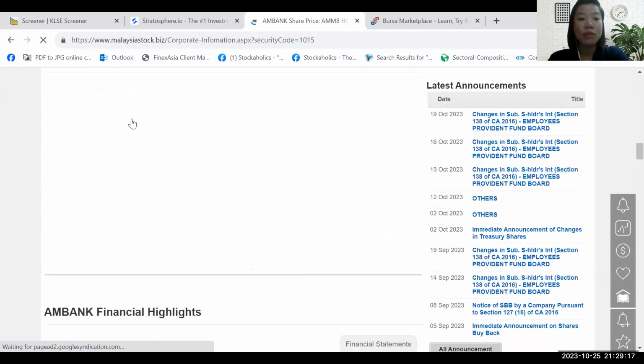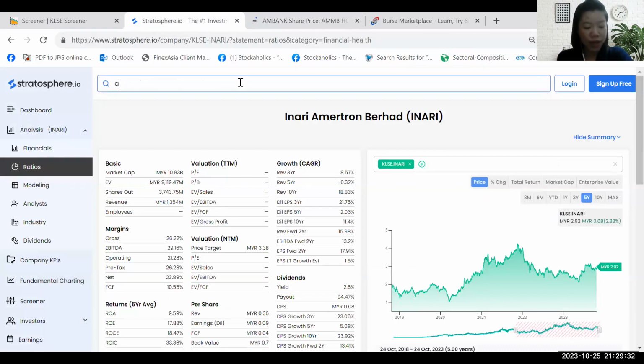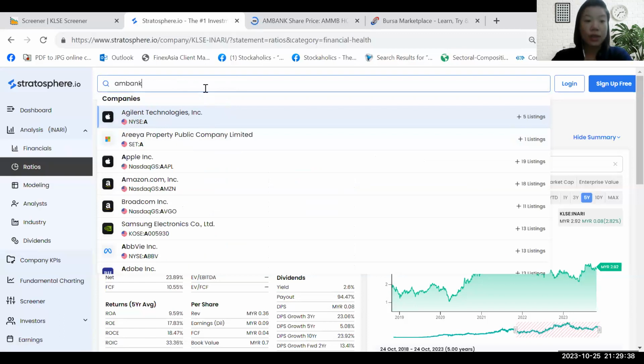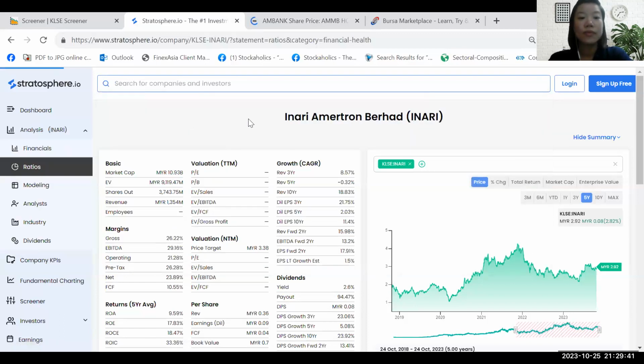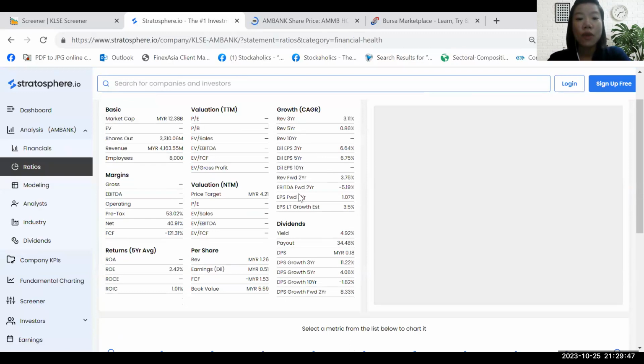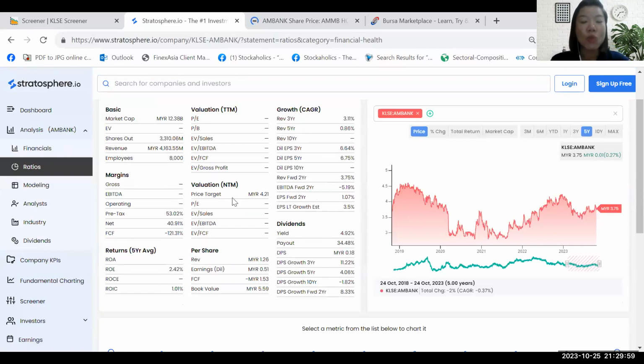And then we scroll down to annual. As you can see, for the past 10 years, their revenue considered stagnant, steady, and start to drop with these recent years. And we can go to the page called Stratosphere to further justify this drop. So the growth for Maybank in the next 2 years is around 1% only, and the return on capital also falls at 1%. Therefore, Maybank is not qualified and it won't be included in our watch list.